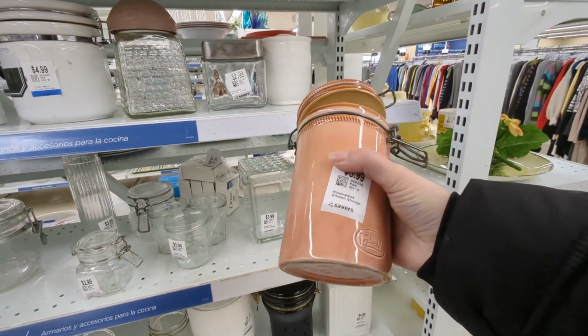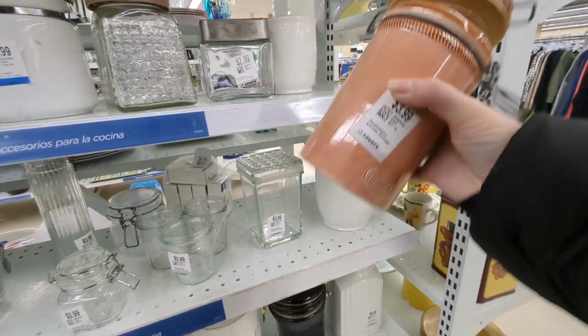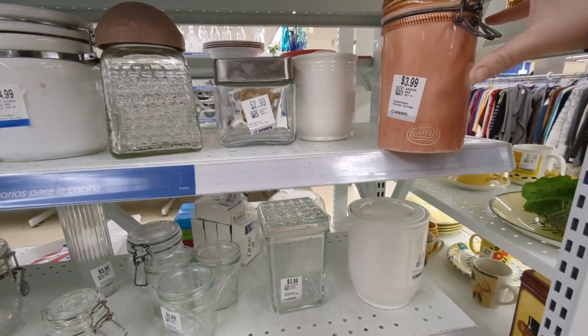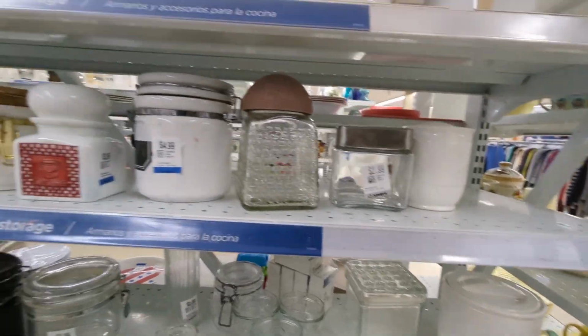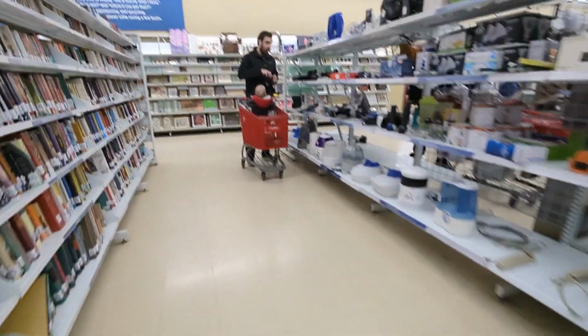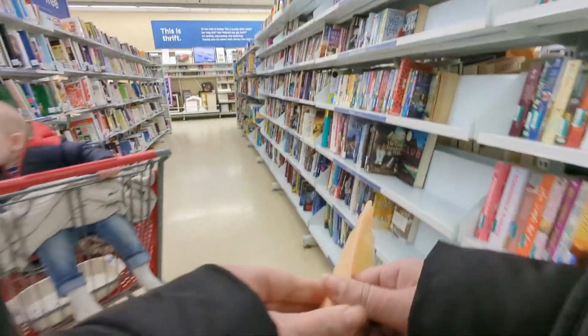And then here I find this canister. I love the color, great for spring. As you can see, I only have one hand because I have that casserole dish in the other hand, but for some reason the lid was kind of messed up. It looked like the ring around it was riding out a little bit and I couldn't get it to close, so unfortunately I ended up putting that back as well.